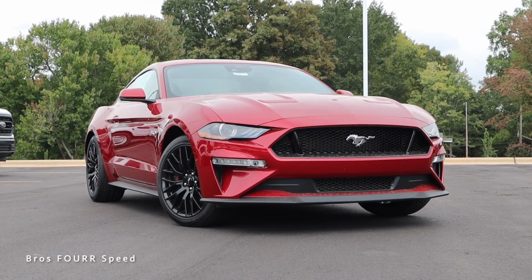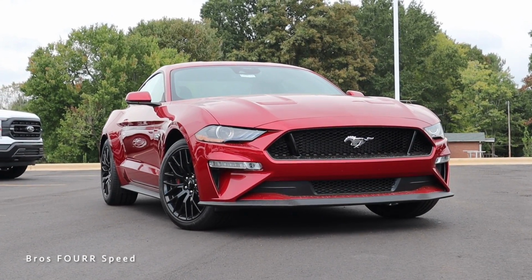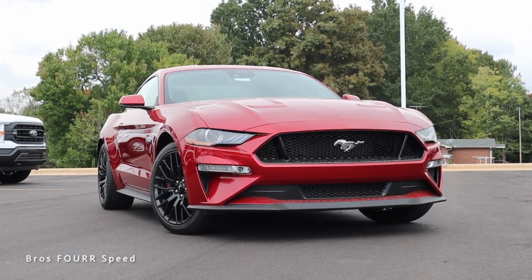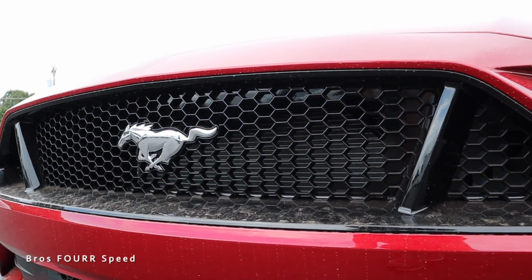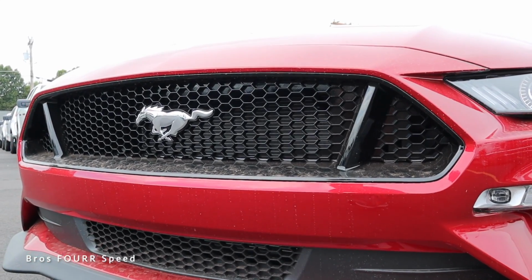If we take a look at the exterior design of the 2021 Mustang GT, this has a lot of sharp lines all in this front bumper, very aggressive looking. You can see the pony logo right in the center, finished off in chrome, and we have gloss black trim all around the upper grille.